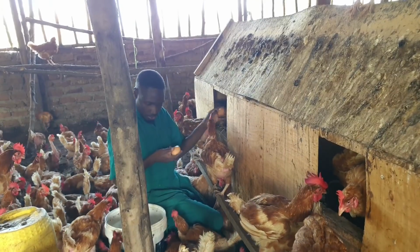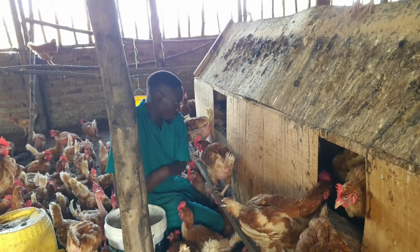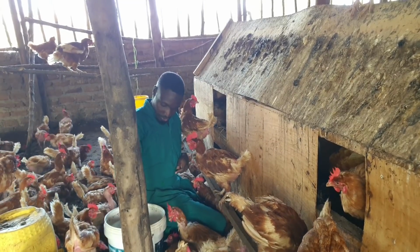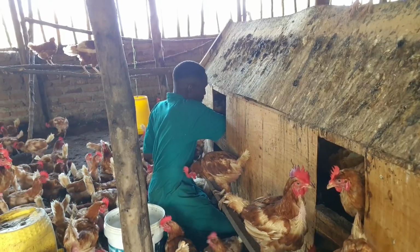Then if you're going to be keeping birds for eggs, you'll need laying boxes, yeah? Because you don't want your birds laying eggs all around on the floor of the chicken house, no. You want them to go inside the laying boxes, they lay the eggs there. That way the eggs are cleaner, they are safer, and the birds are even stimulated to lay more eggs when they are laying in a place which is really comfortable. So you'll need to construct laying boxes for the birds.